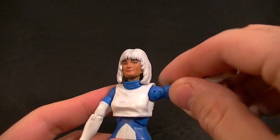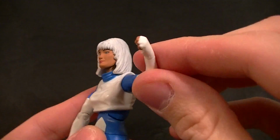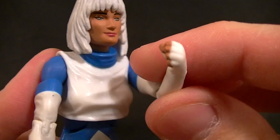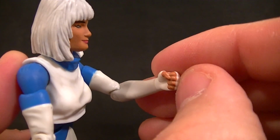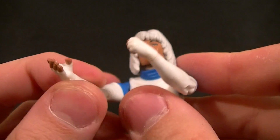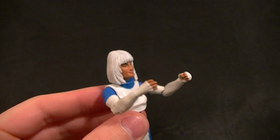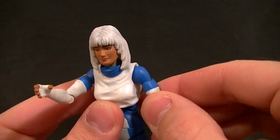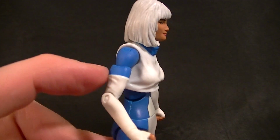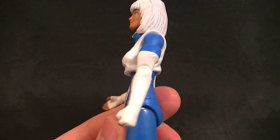Ball hinge shoulders are normal, bicep swivel, single jointed elbow, wrist swivel, little tiny fist. Little tiny fist, I don't like that. It is a new sculpt though. It has actually sculpted in gloves, so those are both new. But they're really tiny and they look awkward. I do believe the biceps, or at least the biceps, are new sculpt since it has the sculpted sleeve on there. The shirt for sure is a new sculpt. It's just a horrible one.